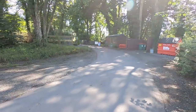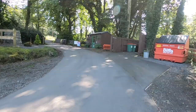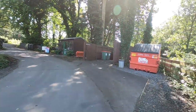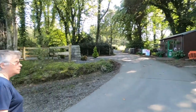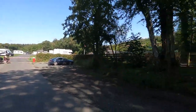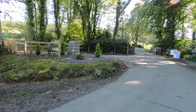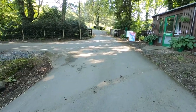There we go. A little information hut up here. The bins are here. Always the thing with camping and caravanning club sites is where they put the bins. There's always one place, but it's quite a walk from where we are. I suppose it keeps us fit. Well, you could have planned to bring it with you. I could have brought it with me, really, couldn't I?